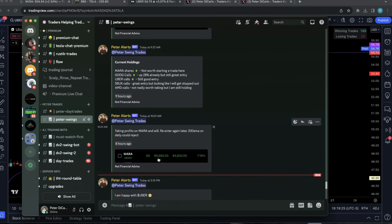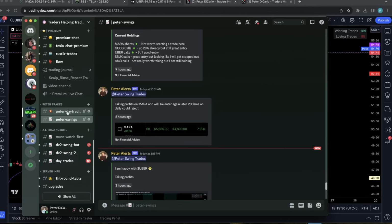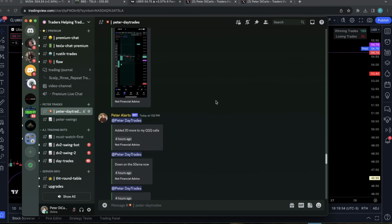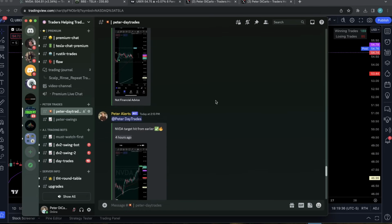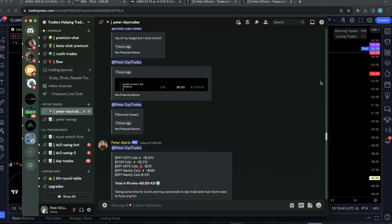Closed Mara for a $5,500 profit. So ended up closing close to about $8,000 there. And then in our day trades alone, we ended up closing out close to about, I think, $4,000 in profit today, just on our day trades. So a really, really solid day.